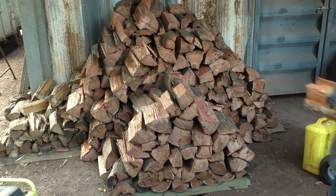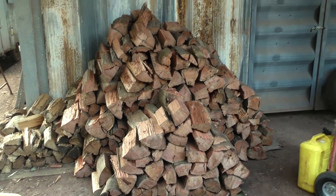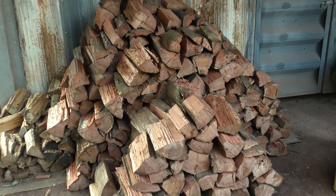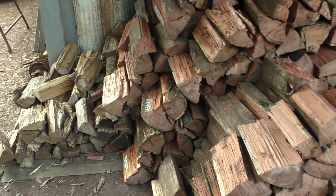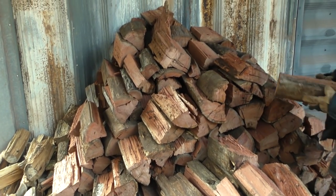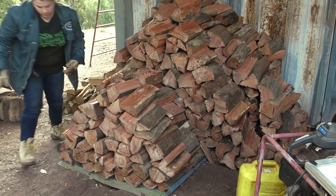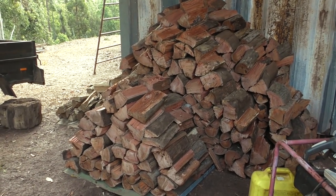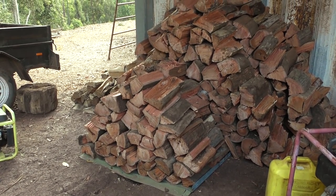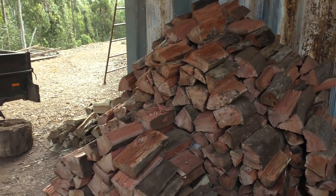Yeah, so this is what we've managed to collect. About a day of splitting and cutting and dragging logs. Pretty big pile. Got our pile resting on some sheets of scrap metal that we had lying around to prevent the moisture in the soil from coming up and wetting the logs.